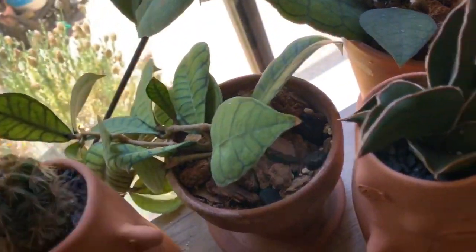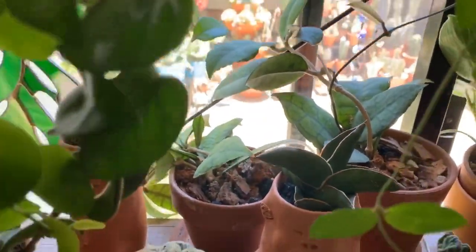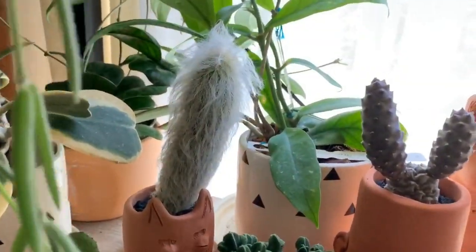Most of the soil at the bottom is still made up of regular potting soil, some perlite, and horticultural charcoal to make it a coarse mix, because Hoyas are epiphytes, so they normally just thrive on top of trees with not much organic soil or organic matter.